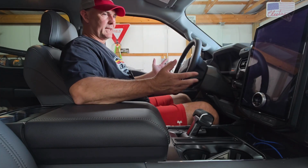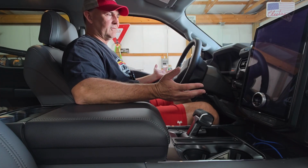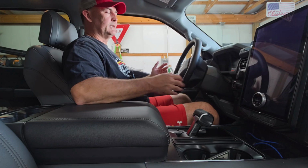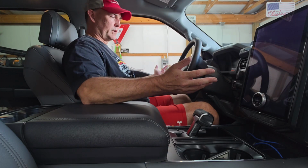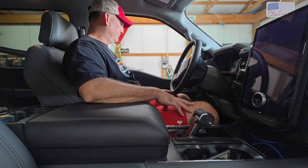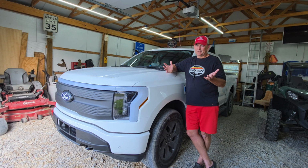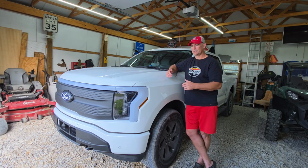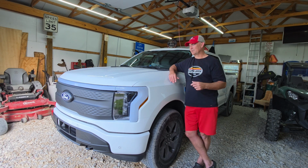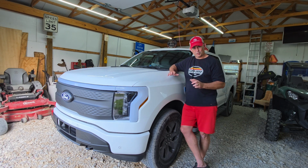Overall, this is a really great cabin. It doesn't look wild and fancy like some of the other EVs, and I appreciate that. This is just an F-150, and that's pretty nice. That's what I wanted. And, you know, really that's about it. It takes this truck a long time to charge up, but it takes all electric vehicles a long time to charge up right now, so you can't really fault it for that. Technology will advance, you know, but my list of things I don't like is pretty small.